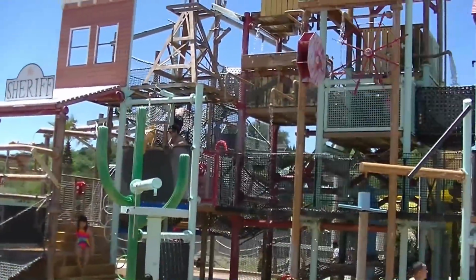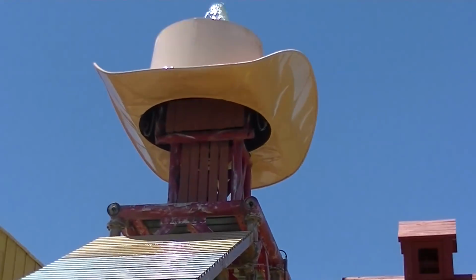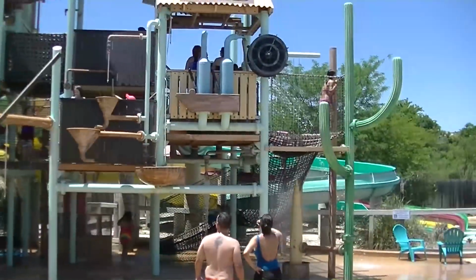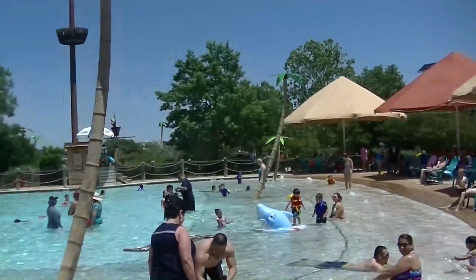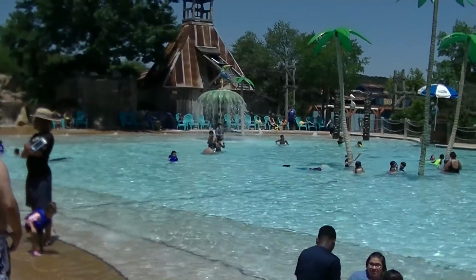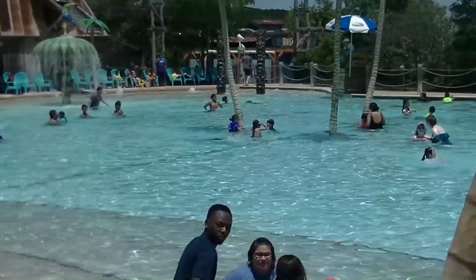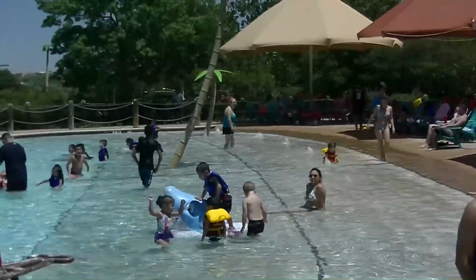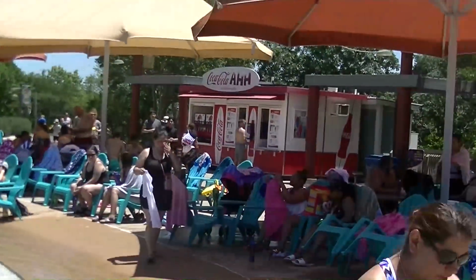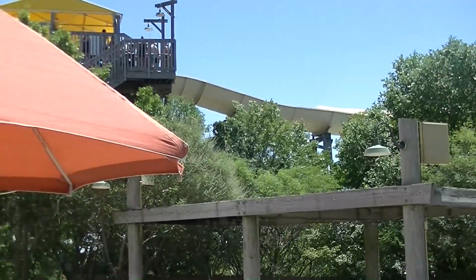So we made the long climb up the stairs and we're greeted with the Texas Treehouse. See that giant cowboy hat? So this is of course their water playground area, and there's a bunch of other attractions for the younger set here. A small pool and some nice tropical birds. So this is pretty much all that's at the top section. The water slides are over there. There's also a raft ride right there. We'll show you a little bit more of that here in a second.